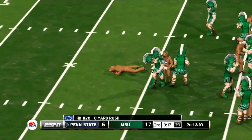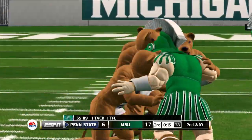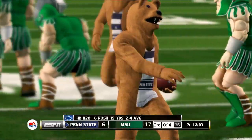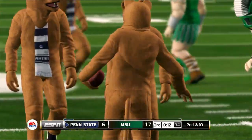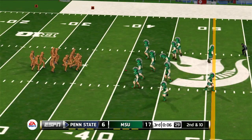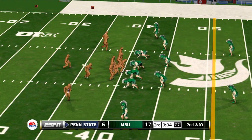They bring him down in the backfield. That makes it second and ten. From their own 40-yard line, it's second down.